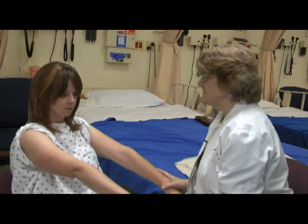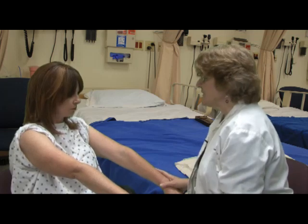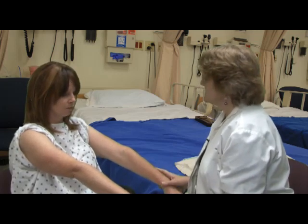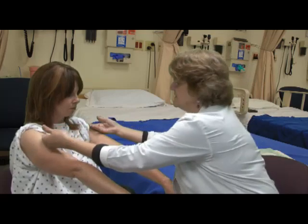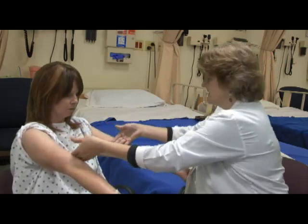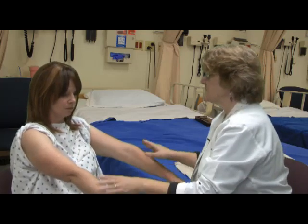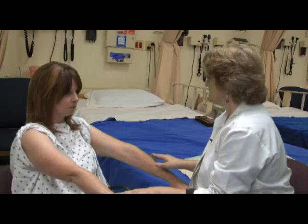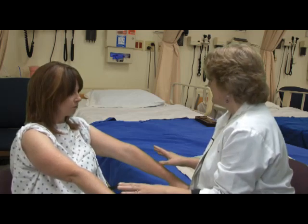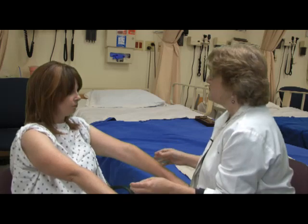I'm also looking for visible areas of dryness or excessive moisture. Now what I'm going to do with the back of my hands is touch your skin. So I'm touching the top. Now can you turn it over, please? Touching the inside. What am I touching for? I'm touching for the temperature of the skin, the smoothness of the skin, the texture of the skin, and also any kind of excessive dryness or any kind of excessive moisture.